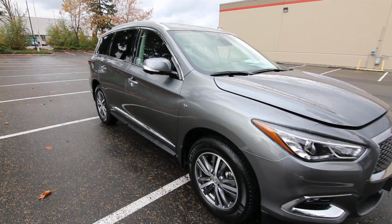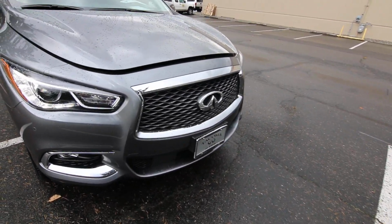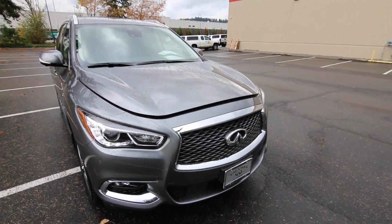Nice, elegant lines on the QX60. Bi-LED headlights will give you outstanding nighttime visibility. We have LED daytime running lights, chrome accents all around.